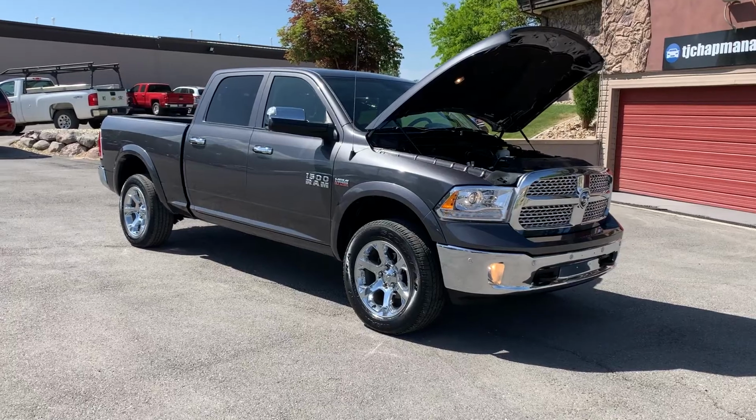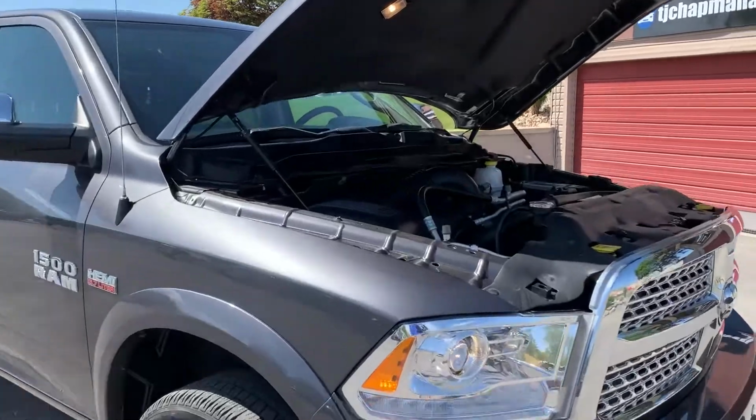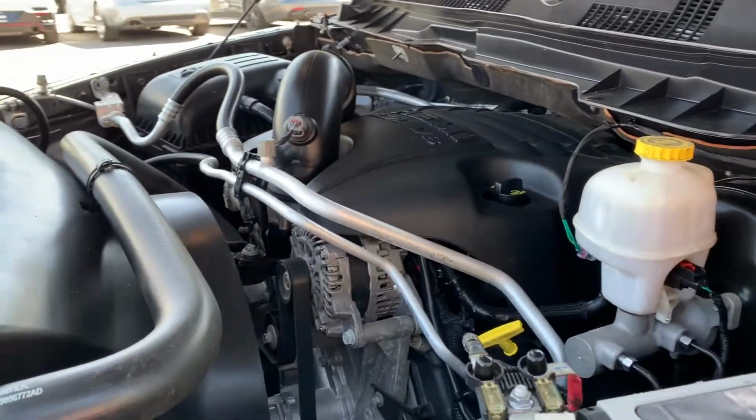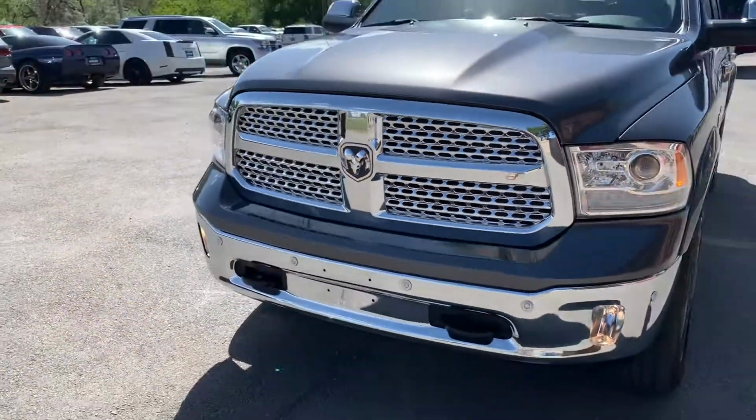Hello everyone, today we have a 2017 Ram 1500 Laramie. This has a 5.7 liter HEMI. I'll go ahead and take it for a tour.